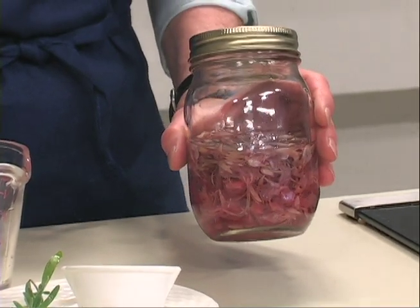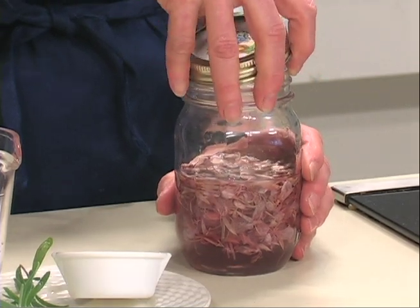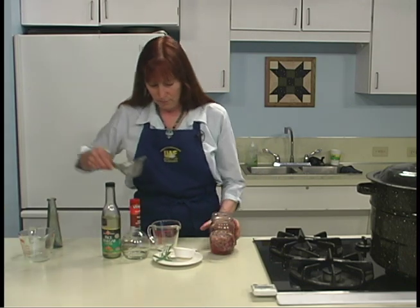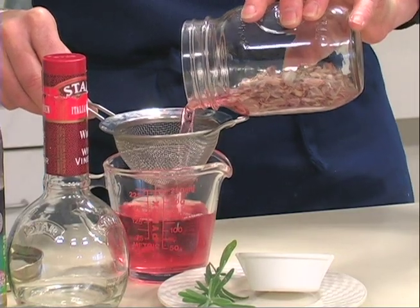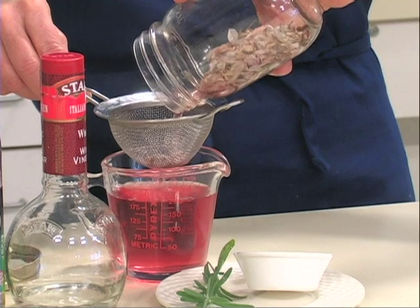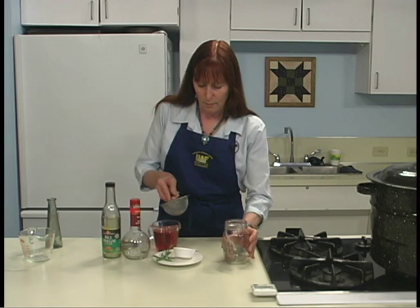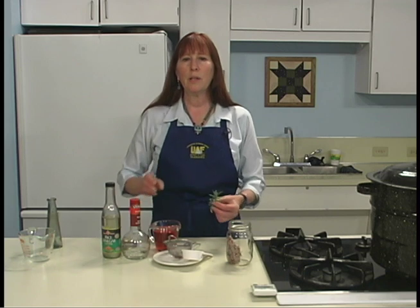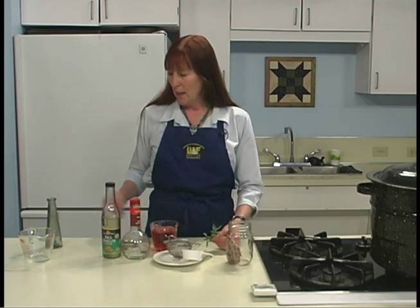This vinegar has been steeped for 4 weeks. We'll strain the vinegar to remove the flowers. You may use a coffee filter, cheesecloth, or a strainer to strain out the flowers. Now we can pour the flavored vinegar into a sterilized half-pint bottle or jar. A nice touch is to add a flower or an herb sprig to the bottle and seal.